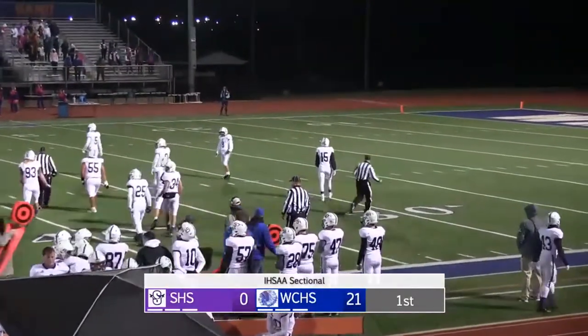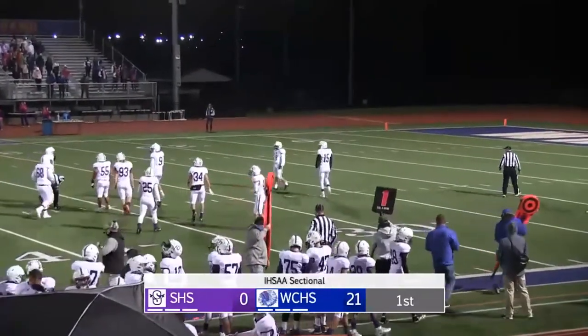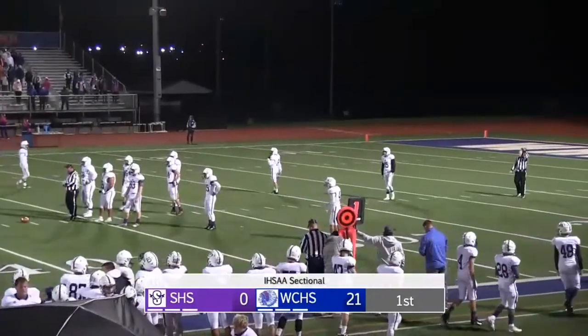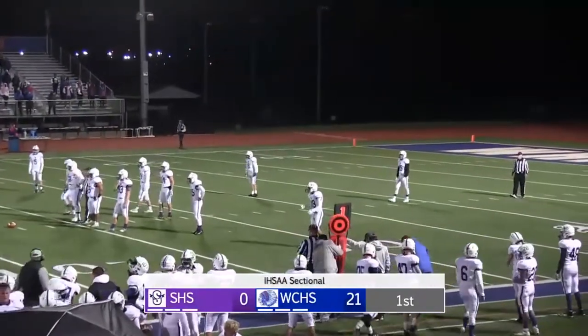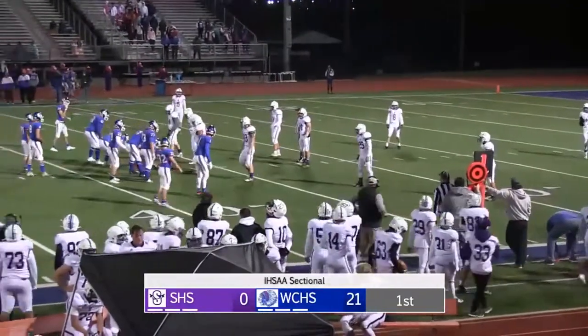I'd like to know what our average yards per play is right now. It's got to be at least 8 or 9 yards per play, if not higher, so far tonight. I mean, they're just chipping away here in chunks between big runs and then 6 to 8 yards and a couple of pass plays here.